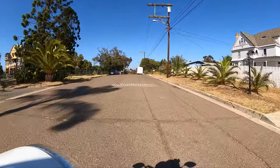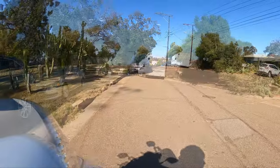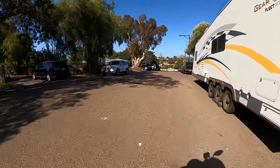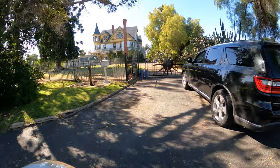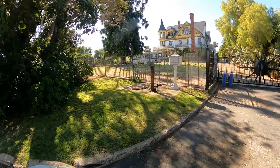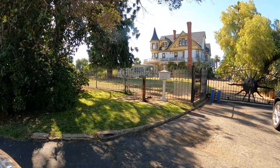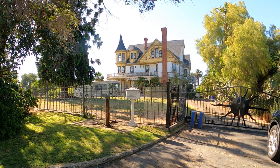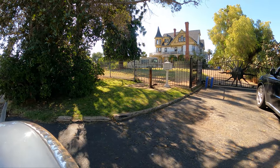Seeing them yet? This one is the Dickinson Boal House, I think. Don't quote me on that. Pretty cool though, huh?